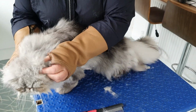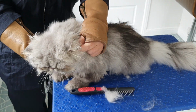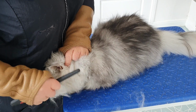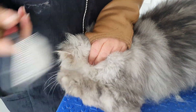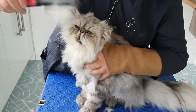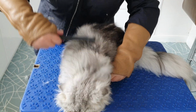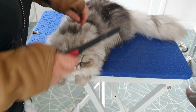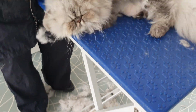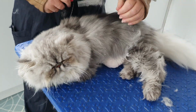So I'm just going to do a once over check of him for any more hidden little mats in this long coat of his. There's something still there I'm not quite happy with. So I'm holding the fur and I'm teasing that with the comb. Got it, Leo. There's quite a lot came out of his coat with the comb, considering he's only had a belly clip. So it's down to technique of getting through the coat with him.